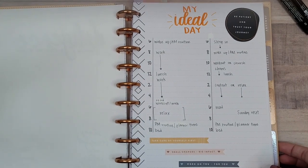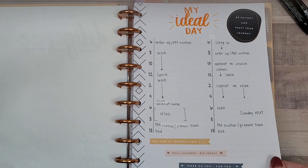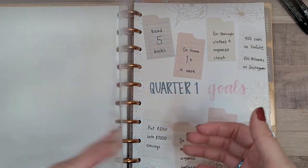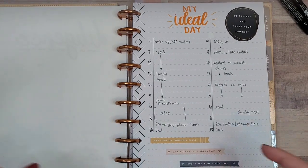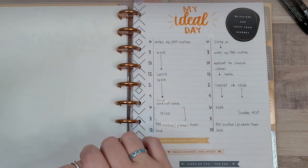I hope you guys enjoyed this video. It's a really easy way to, first of all, use up your stickers, because I used a lot of stickers, but also to lay things out for yourself where you can see it, but it's also pretty and nice to look at, and it's something that you want to come back to.